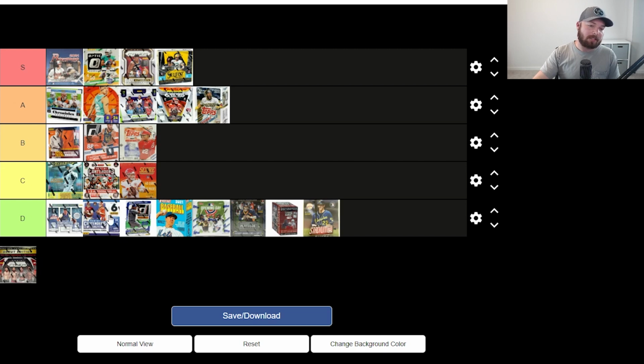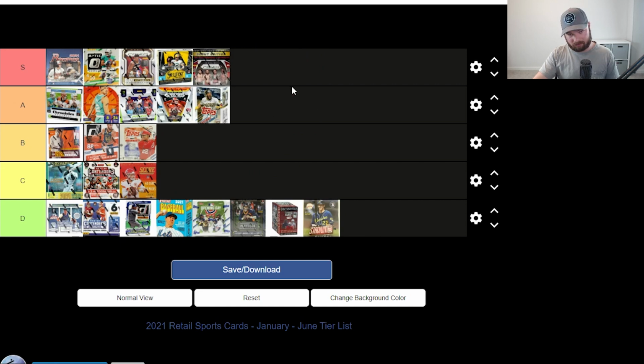Okay, last but not least, Prizm MMA Debut Edition. Again, we have a first year product here, Prizm MMA UFC. So the value of these cards are sky high. The quality of the cards are pristine. It's Prizm, so you have your parallels, you have your numbered cards. Prizm UFC gets an S.